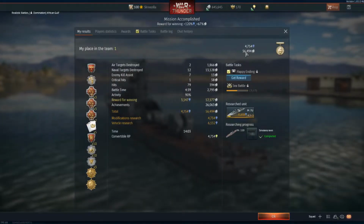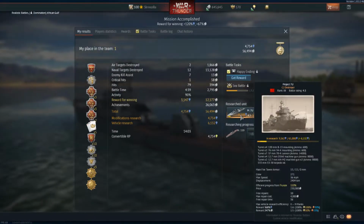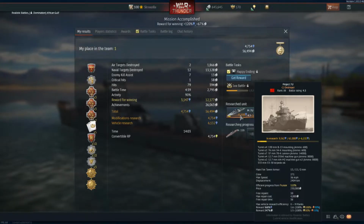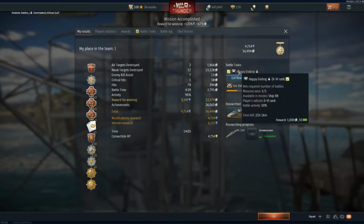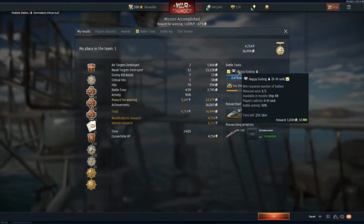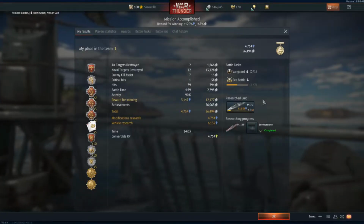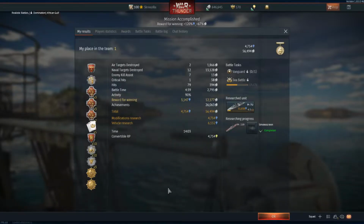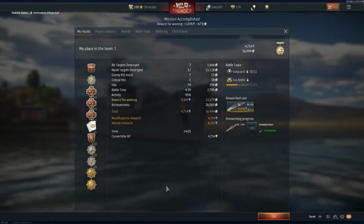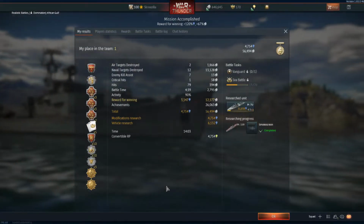So we made 56k lines from that, as well as 6k research points towards our next destroyer. And we managed to finish this happy ending without too much issue. It's just, what can you say with this ship? It's not balanced in the least. There is no balancing here.